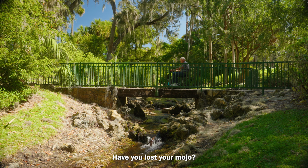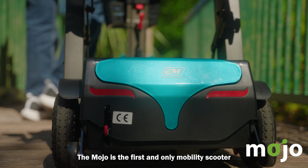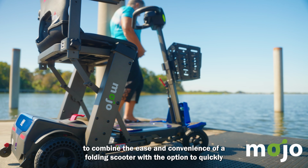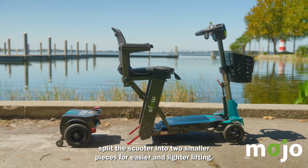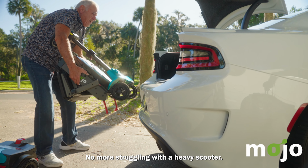Have you lost your mojo? This all-new scooter is going to help you get your mojo back. The Mojo is the first and only mobility scooter to combine the ease and convenience of a folding scooter with the option to quickly split the scooter into two smaller pieces for easier and lighter lifting. No more struggling with a heavy scooter.